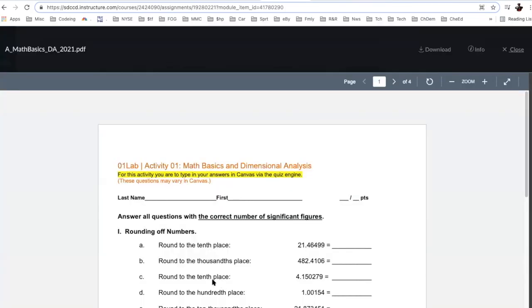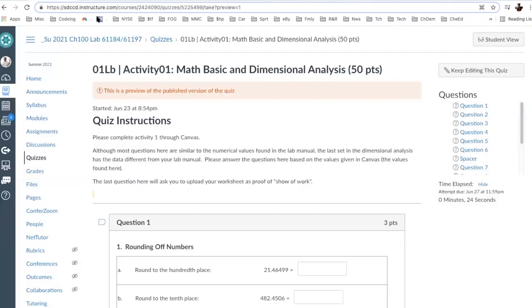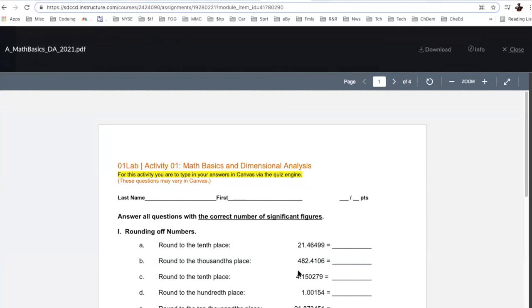So the first question here was round off to the 10th, 21.46499. If you take a look at the Canvas, round off to the 100th, 21.46499. Same number, one says the 10th, the other says the 100th. Okay, round off to the 10th, 482.4506. You look at the worksheet, round off to the 1000th. So it's the same exercise, same number. What happens is that because we've been doing this lab so many times, there are papers out there that are practically identical. We don't want you to just turn in another paper. We want to mix it up a little bit, okay?